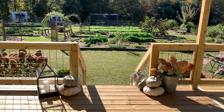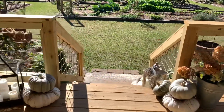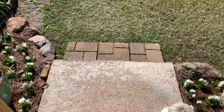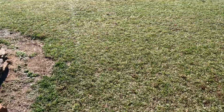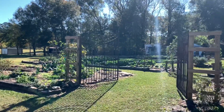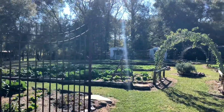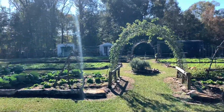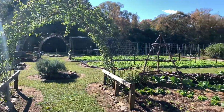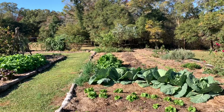And I absolutely love to be able to walk out my front door, come right down these stairs, and walk right into my potager garden. I love having the garden in the front yard. I can see it out my kitchen window, and I can just walk right out here and harvest whatever I want for our meals, and I love it.